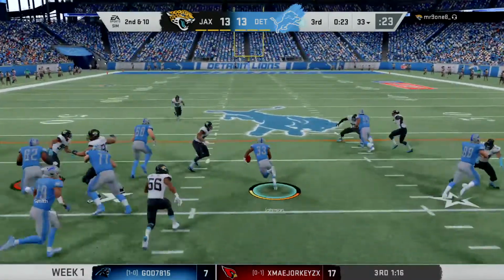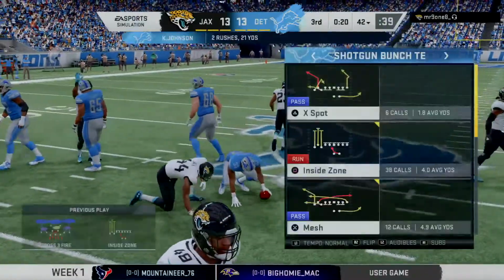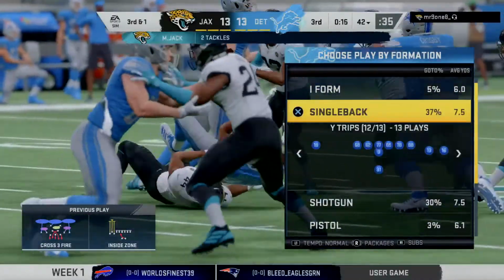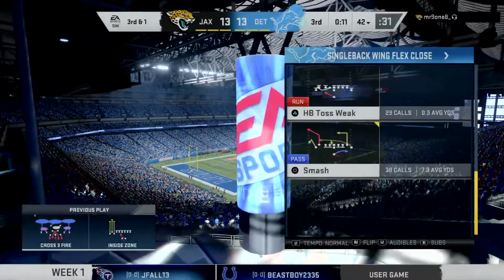On second down now, it's Johnson. And hard running is going to get him over the 40 to the 42. 9 yards on the pickup there as he'll be left with 3rd and 1. A gain of 9 brings up 3rd and 1.